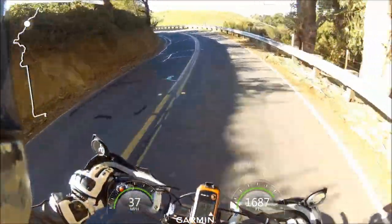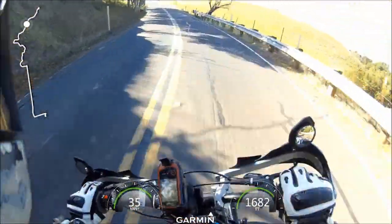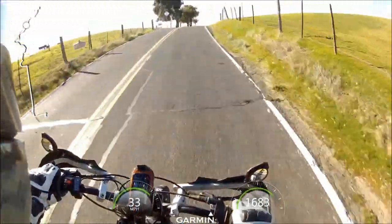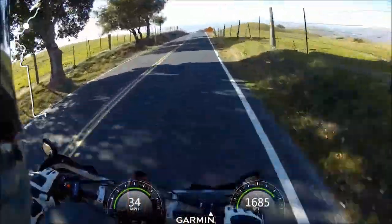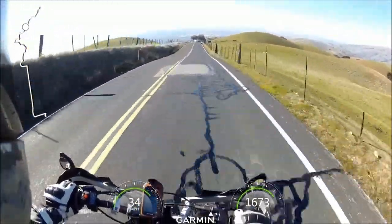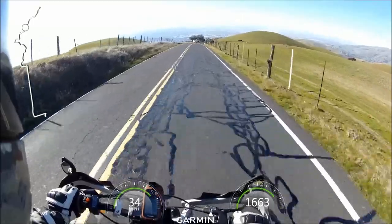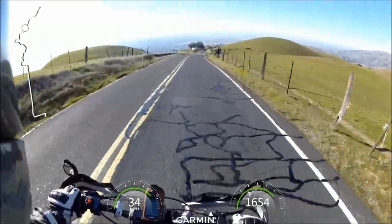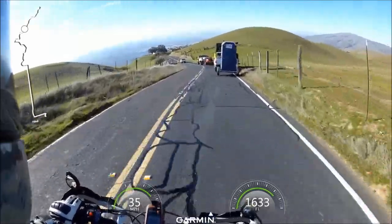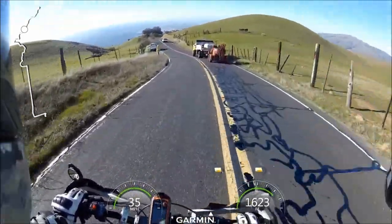Oh, dude! I got hard on the regen there. I used the brakes for a little bit. We're going about 40 miles per hour in that turn, dude. We were going fast, dude. Oh, we caught up to the RAV4. All right, we're gonna have to take it easy here.